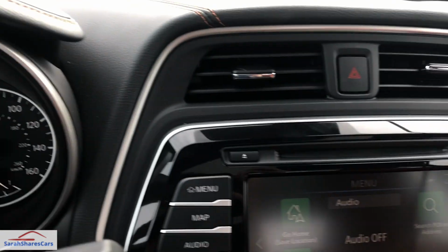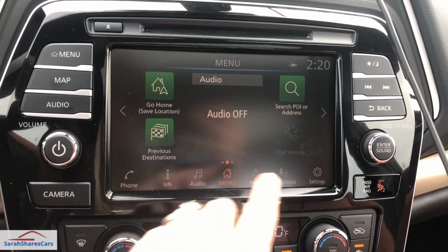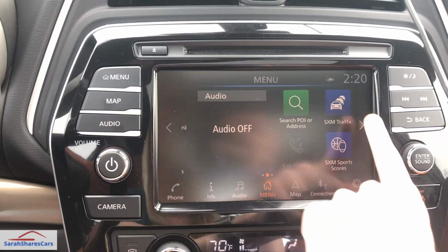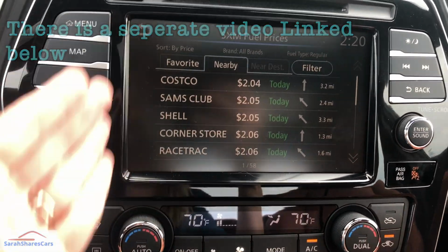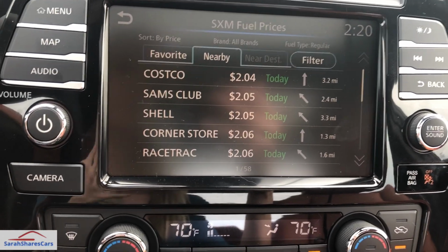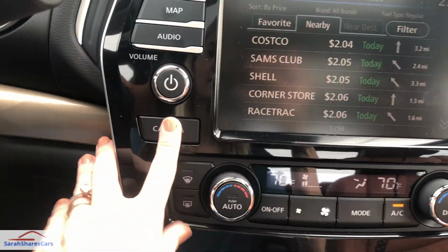But you can see there's an infotainment system. I might actually do a whole separate video on the infotainment system because it is very interesting. You can have your menu, your maps, all of that. You have your fuel prices, which is one of my favorite things that's an option here, is you can see the cheapest fuel that's nearby, how far it is, without having to pull up your phone or pull up Gas Buddy or anything like that. It just does it for you right here. You can also see your stocks and all that stuff.